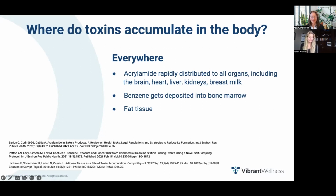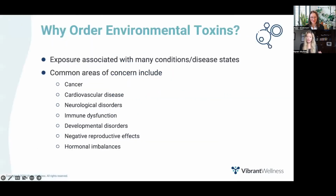And so in your opinion, these chemicals are definitely influencing health and causing unwanted symptoms. And there's a lot of correlation between a high toxic burden and certain disease states. Would you agree with that? I do. Toxin exposure has been associated with many medical conditions. Common areas of concern include cancer, cardiovascular disease, neurological disorders, developmental disorders, immune dysfunction, hormonal imbalances, really a whole host of negative symptoms and health outcomes.